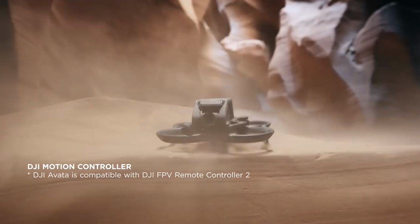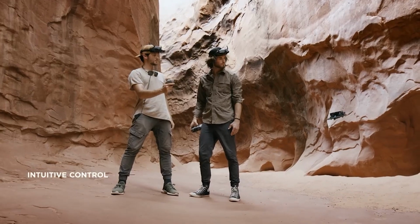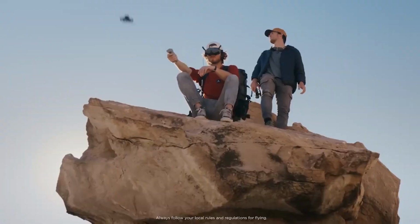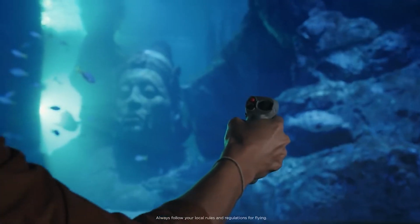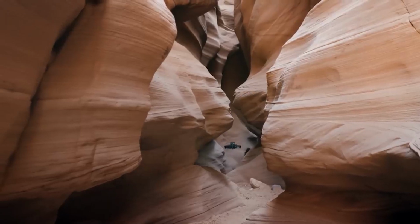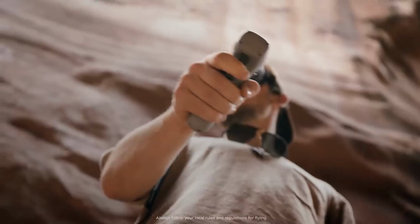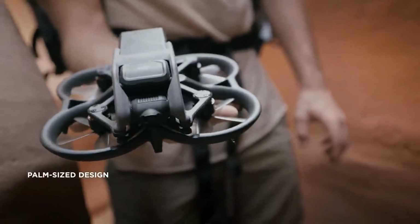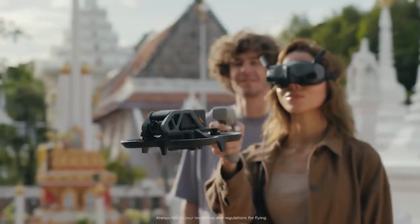And that's exactly how you'll fly the Avata, with a set of DJI FPV goggles that give you a view directly from the drone's perspective. It's an exhilarating way of flying, as it really feels like you're up in the air controlling the drone from behind a steering wheel. It's a more extreme way of flying than you'll get from more typical drones like the Air 2S, with more instant controls and faster speeds.